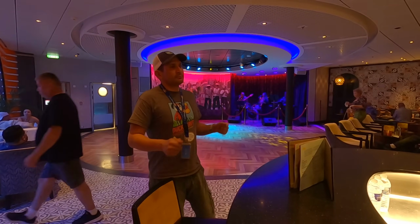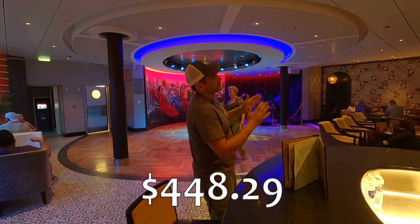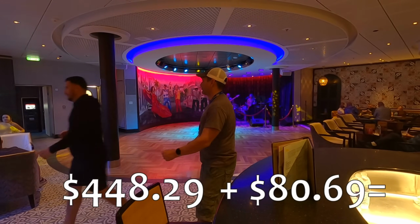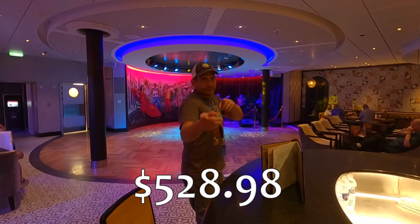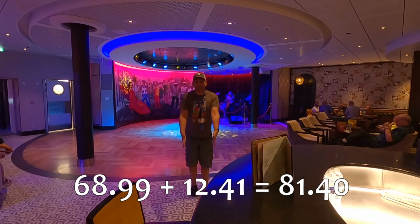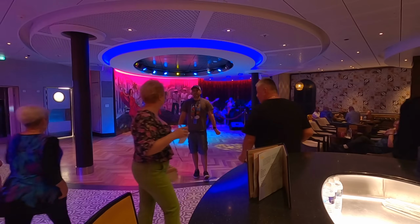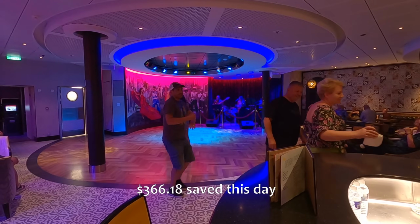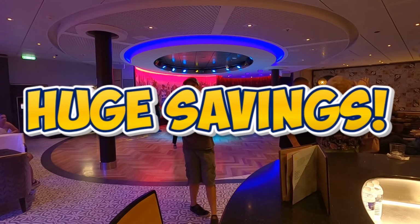Well, we ordered one more drink, as you will see. But let's just do the math here. Our total cost for two was $448.29. Now, if we add the 18% auto gratuity that would have been generated without the drink package, we would add an additional $80.69 for a whopping total of $528.98. Wow. With the deluxe drink package, we actually paid $68.99 per day plus $12.41 auto grat times 2, equaling $162.80 for us both. Now let's check the savings. $528.98 minus $162.80 means we saved $366.18. Huge savings. But like I said, we ordered one more.